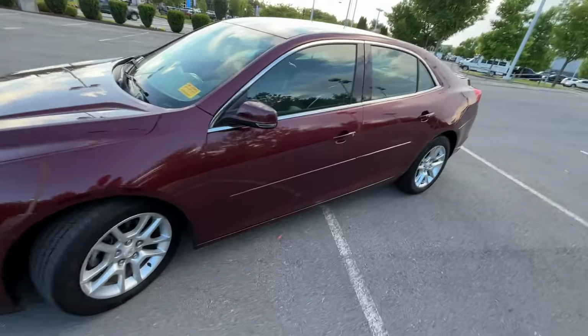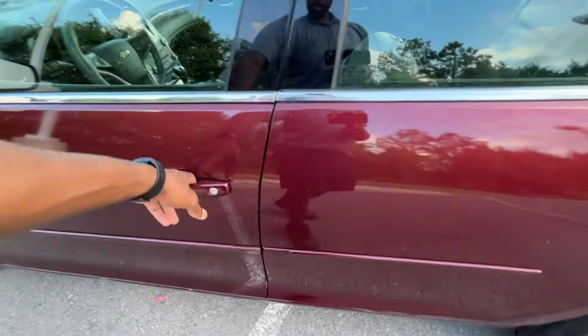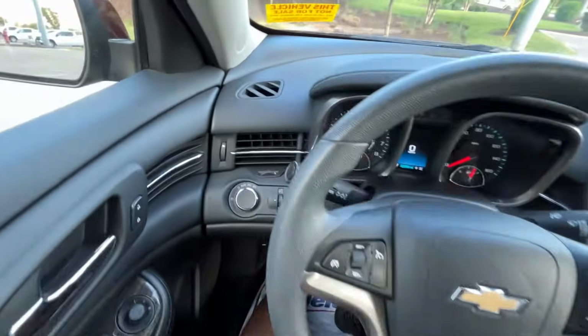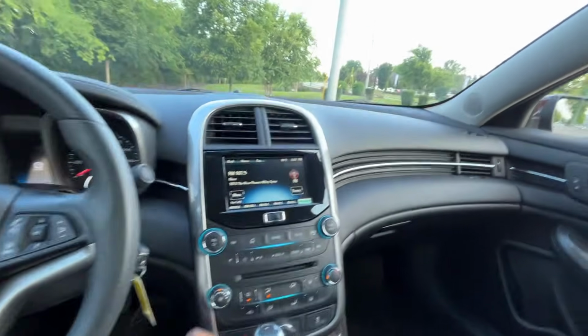But all in all, definitely a good, cheap car. Again, a little bit more just small dings and dents. But hopping in the driver's seat here, the vinyl wrap steering wheel still seems to be in good shape. Turn the fan speed down a little bit here.